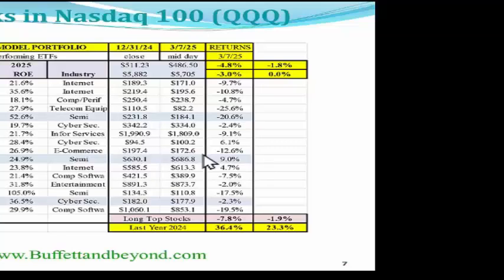Now, let's go to our Sector Stars All Model portfolio, and this is based on the year. For the year, the QQQs are down 4.8%. The S&P is down 3%. Our portfolio, which moves a lot faster than either one of those, is down 7.8%. So we're looking at that and saying, okay, we expect that. I don't know if we want to call it a problem, but it's a problem on the downside, but boy, is it wonderful on the upside.